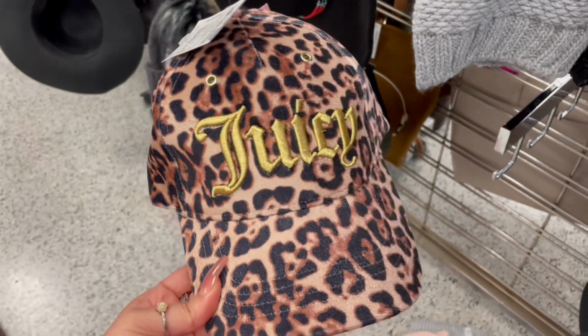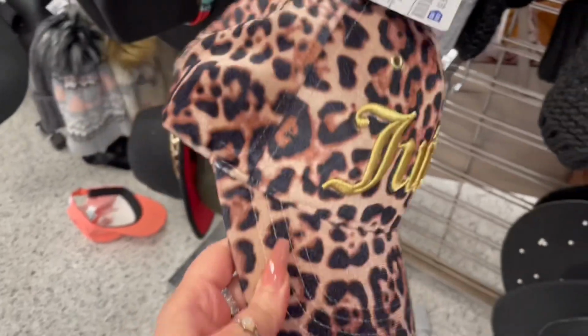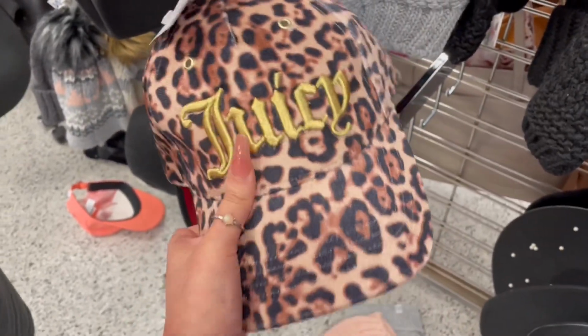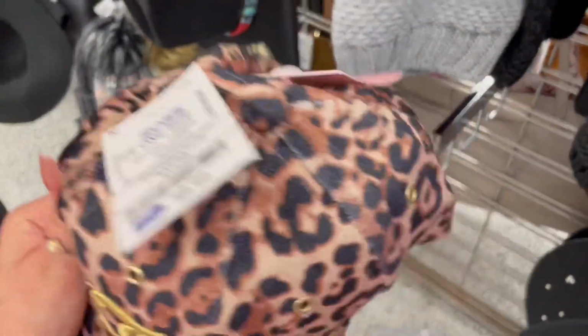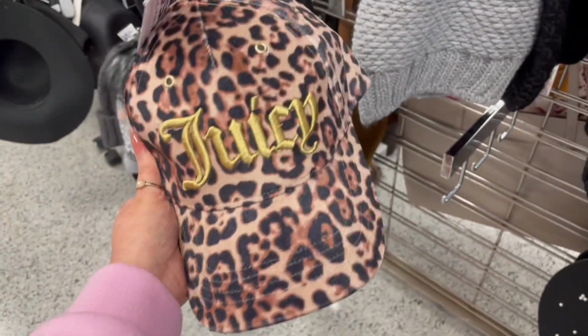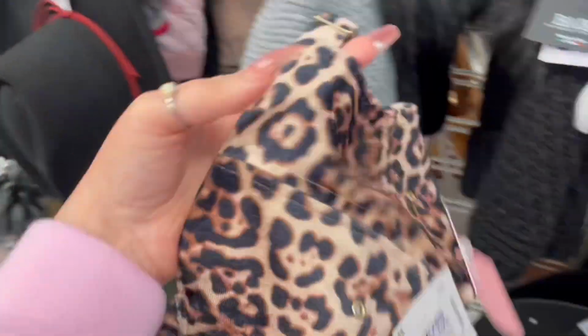They have this Juicy Couture hat, but I don't like the leopard print. If it was just like a solid color, I would get it. It's so cute, but I just don't like the print. I don't really like it. This is only $10. So that sucks.